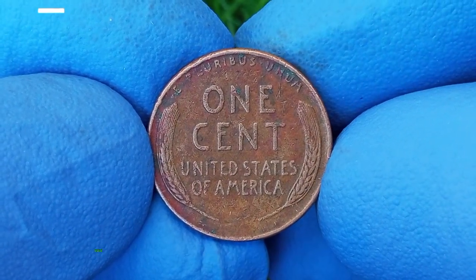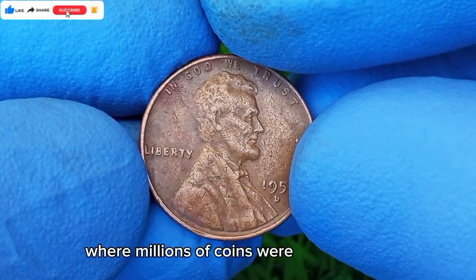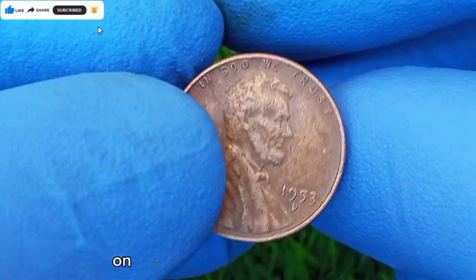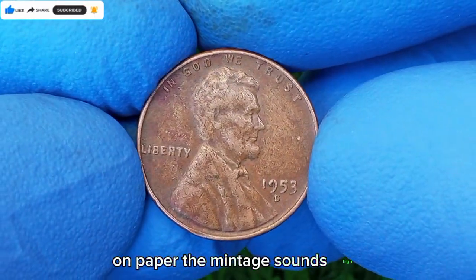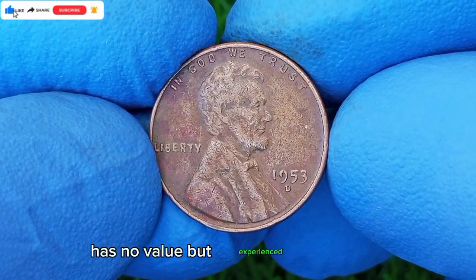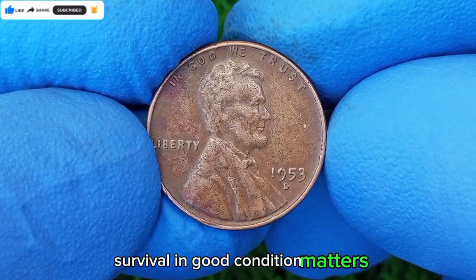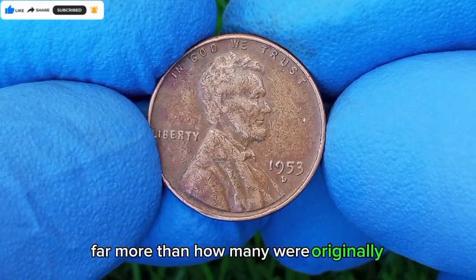The small D mint mark tells us this penny was struck in Denver, where millions of coins were produced to meet demand. On paper, the mintage sounds high, which causes many people to assume the coin has no value. But experienced collectors know better. Survival in good condition matters far more than how many were originally made.